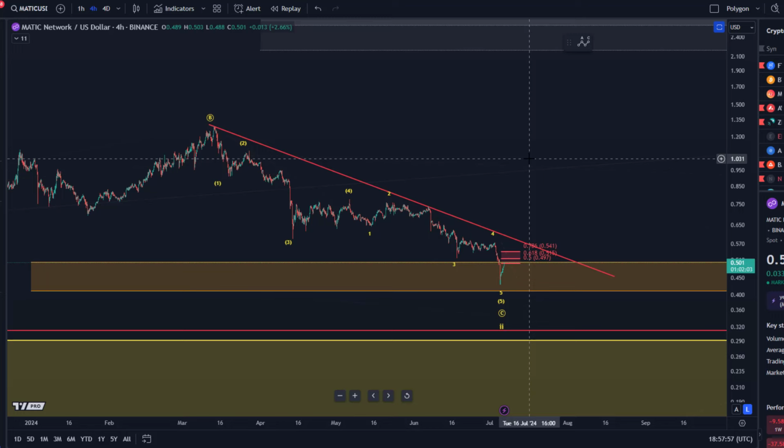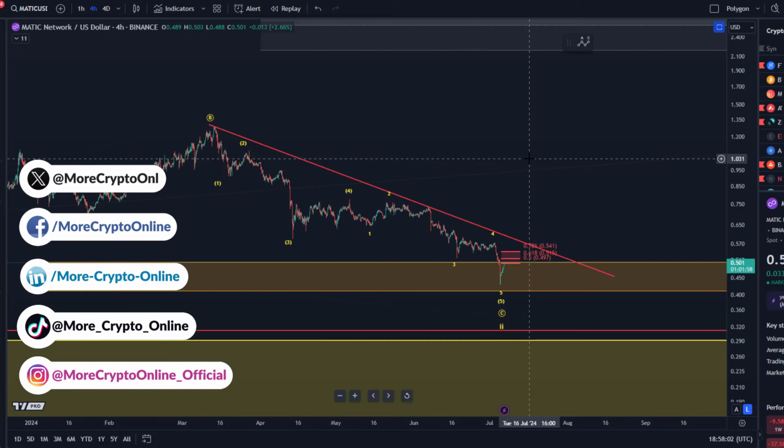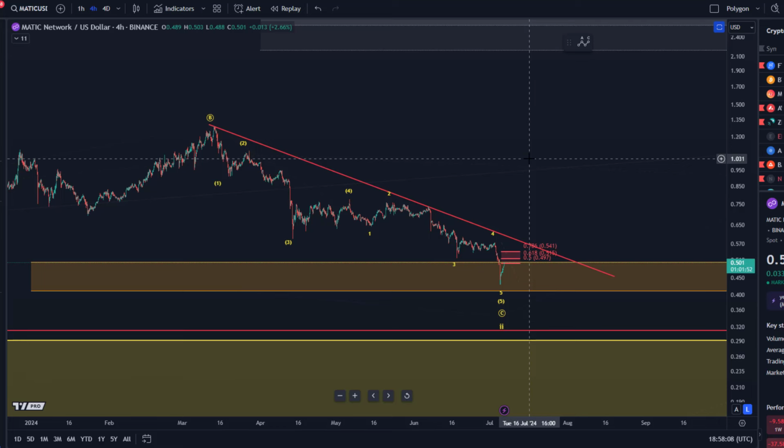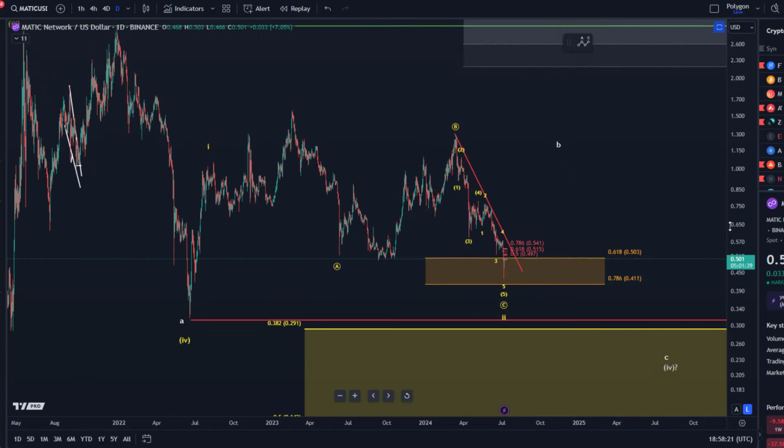MATIC is currently giving us some upside here, and this is well needed, because the move down was definitely stronger and more substantial than initially assumed, and it would also be healthy for this chart. So again, we don't want to get too excited too early. Quick reminder of the bigger picture.